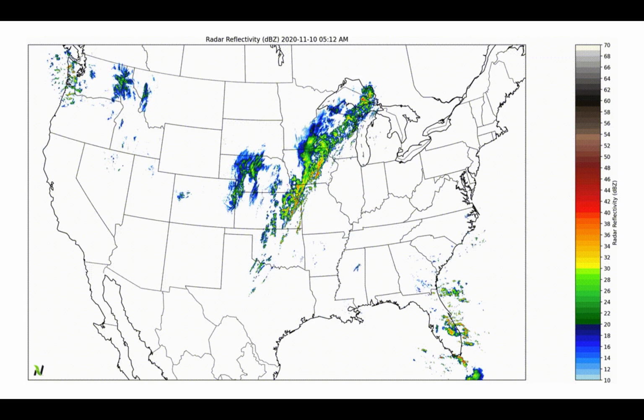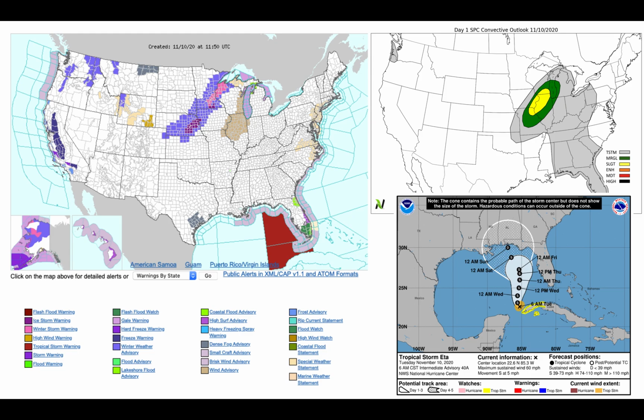So as we get started today, already an area of showers and thunderstorms ongoing along that frontal boundary from the Great Lakes back into the central and southern plains. And again, we have a mixed bag here. Winter weather on the backside, severe weather possible on the warm side of the storm system as we head through the next 24 to 48 hours. And of course, we still have Eta meandering around in the Gulf, and that will be something that's going to bring some additional moisture down to the Gulf Coast as we make it to the end of the week into the weekend.